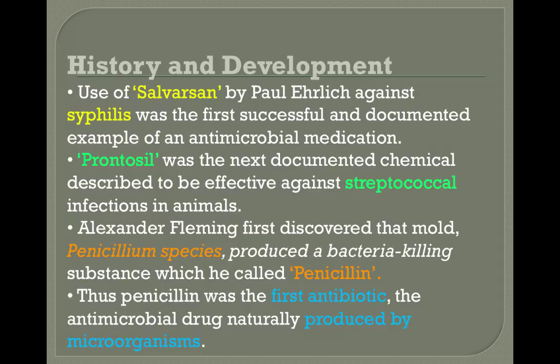That's basically because the substance being produced is actually an enzyme. If you remember much from biology, fungi secrete enzymes into the environment. The enzymes digest organic material, and then the fungus absorbs it. There is no ingestion. So penicillin was the very first antibiotic that was naturally produced by a microorganism.